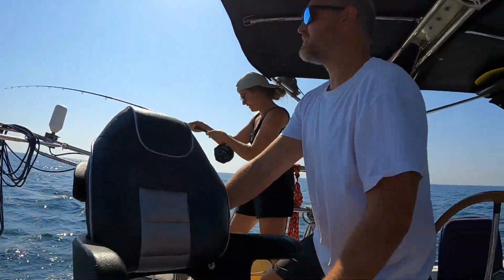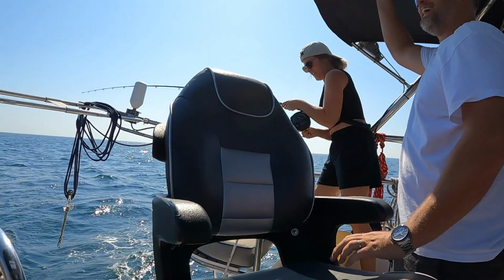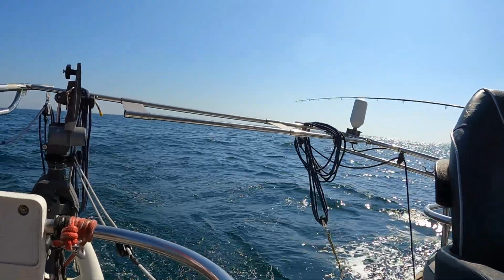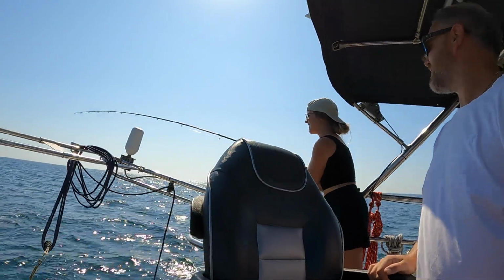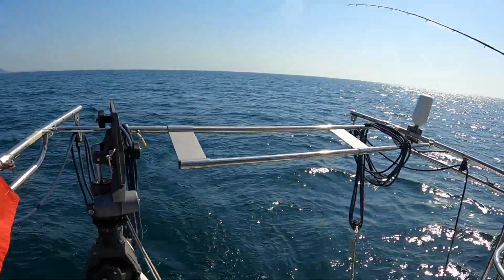Something on there. Feels heavy, right? Oh yeah, something's on there for sure. Oh, shit. Something's definitely on there. He's not fighting. Barely slows her down a little bit. Absolutely. Oh, that's a lot of work. It's gonna be a long ways out there. This is a baby. No. What you got there, hon?